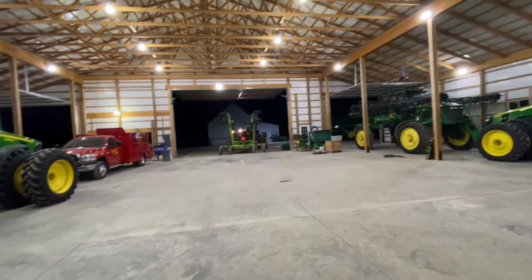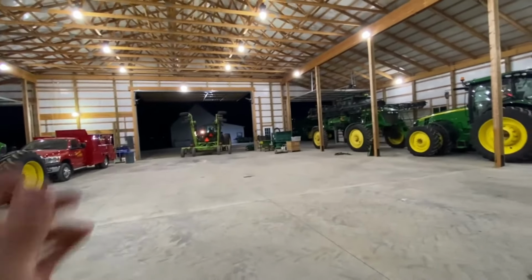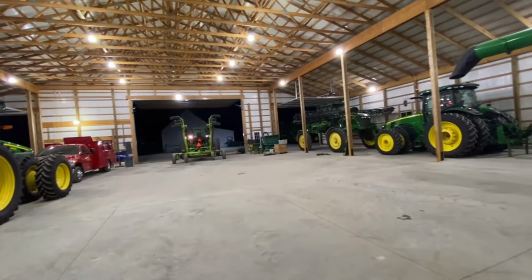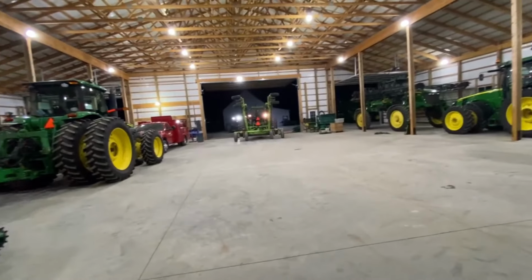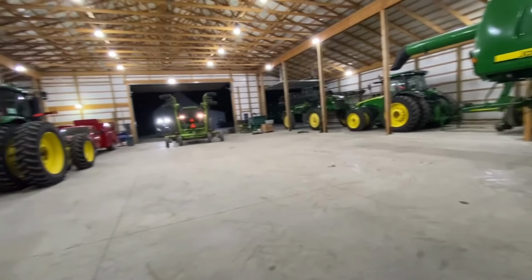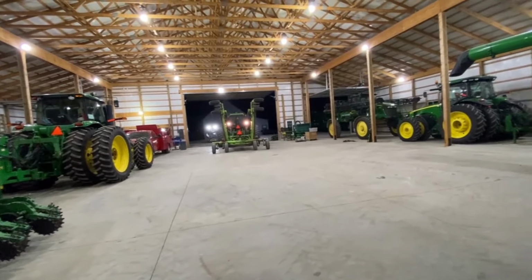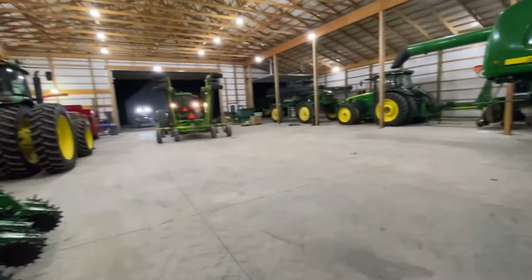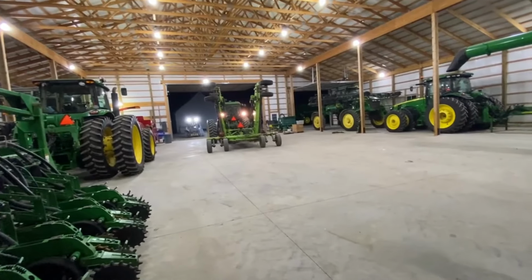He's going to back that bush hog in here for now. Ray still got to put the concaves in my combine there, and he's got to run it and make sure everything's good with it. So then that other bush hog will be using it. So we should have the main bay here open to put combines, grain carts, and everything in here this fall.